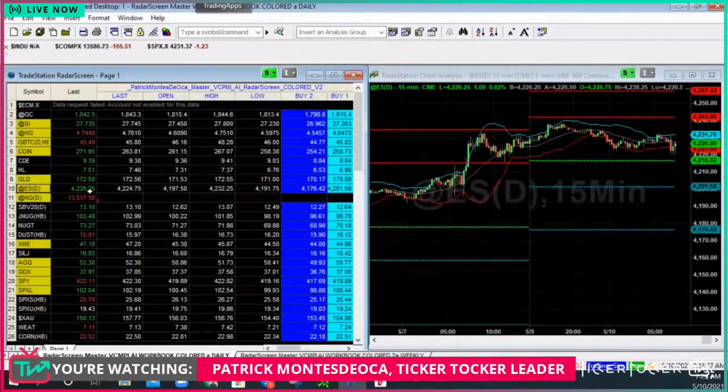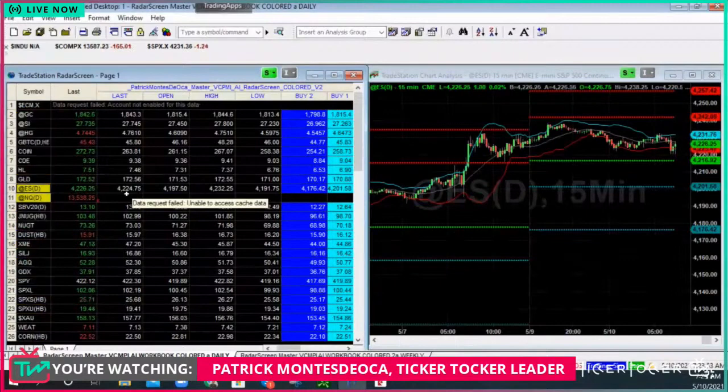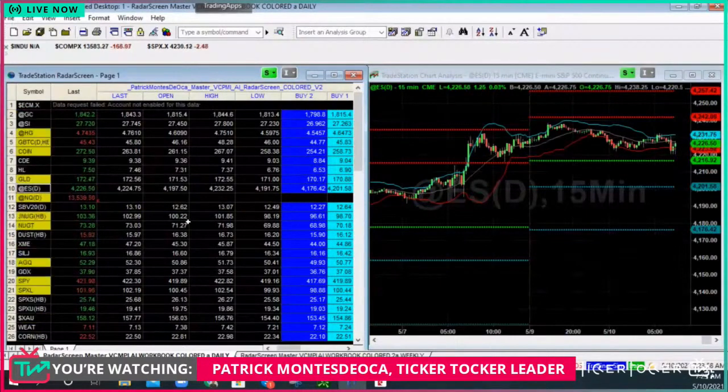The mini S&P 4226 just continues to challenge any fundamental or economic news that comes out negatively. It just does not seem to budge on any negative news.